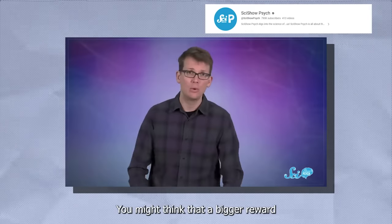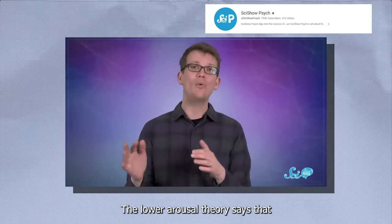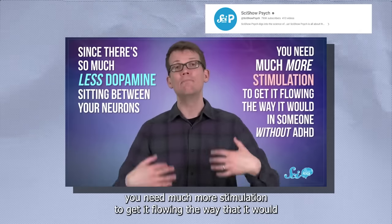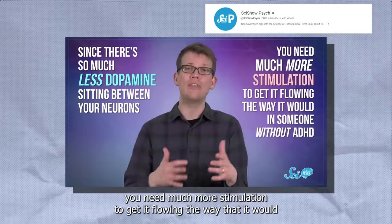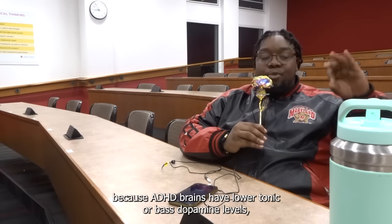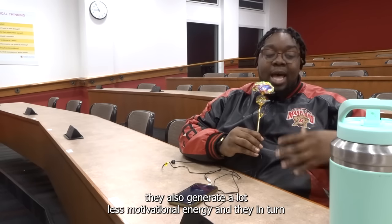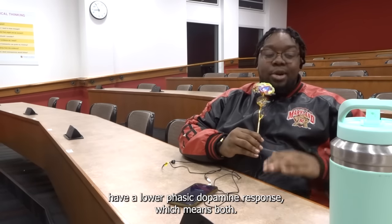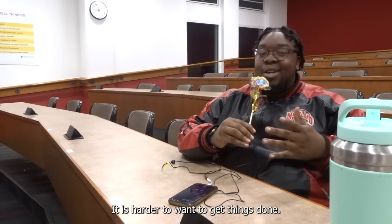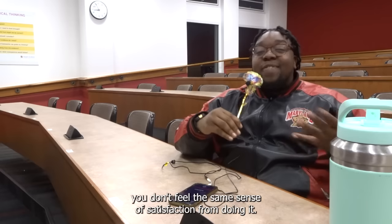You might think that a bigger reward would be a good thing because it would increase your motivation, but that's not what happens. The low arousal theory says that since there's so much less dopamine sitting between your neurons, you need much more stimulation to get it flowing the way that it would in someone without ADHD. Basically, according to low arousal theory, because ADHD brains have lower tonic or base dopamine levels, they also generate a lot less motivational energy. And they in turn have a lower phasic dopamine response, which means both it is harder to want to get things done, and then once you do get those things done, you don't feel the same sense of satisfaction from doing it.